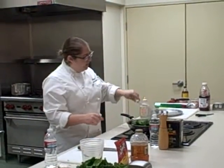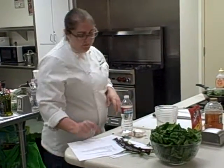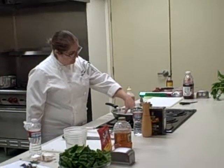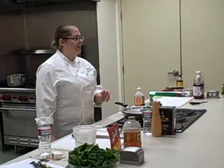All right, so I'm going to put all of my greens right into my pan. And I am going to cover and let this sit for about 5 minutes. Sort of covered as that will get.